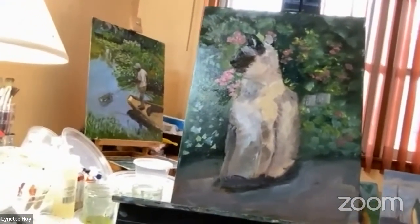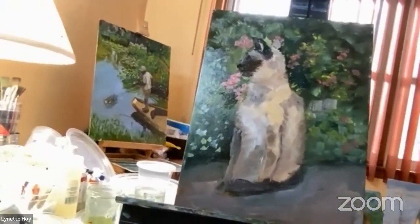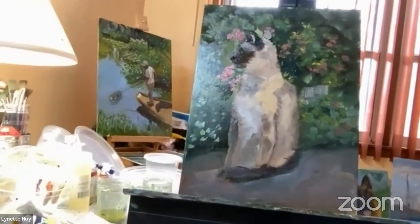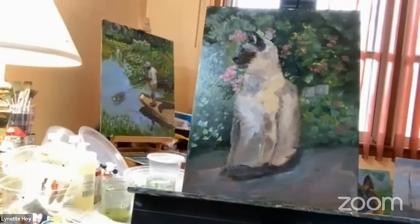It's very mushy, and I'm having a lot of problems with the face and the fur. Don't worry about it. It's done. I think your face is beautiful. Your face is great. You just have a bit of a hunchback to it though.